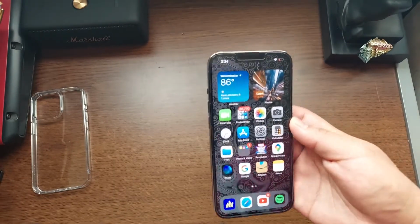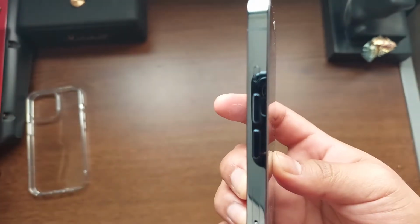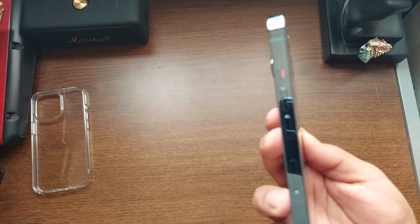The next thing that I like is this little toggle switch right here. Very helpful little guy. Definitely like this one a lot. Very nice to have on board.